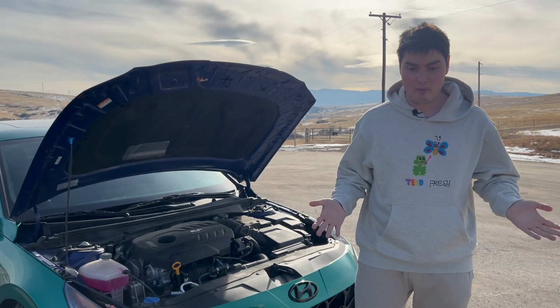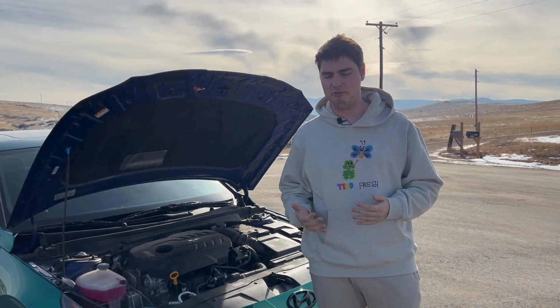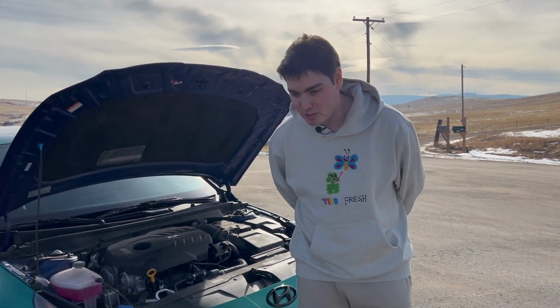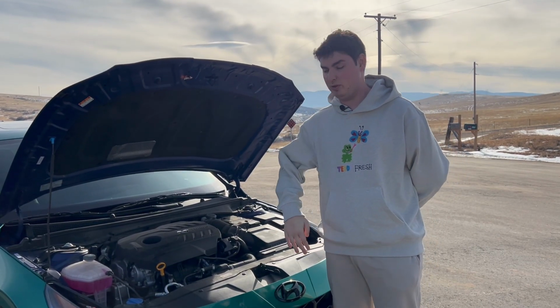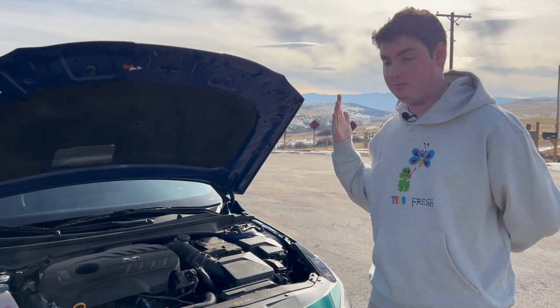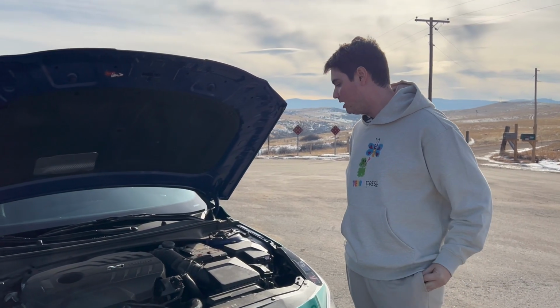All right, so let's talk about maintenance costs. I don't have a lot to say here, because my personal experience has been $0 in maintenance costs. When I purchased the vehicle, I got 4 free services at Hyundai. So I've only had 4 services done so far. I've had $0 put into this car so far on maintenance.